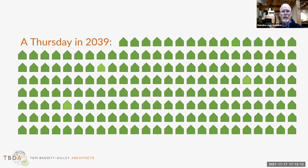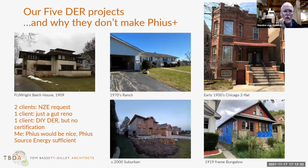And so here's Thursday in 2039, there's 189 houses. So think about what that means for local jobs if you actually get people doing this. Now, each building does not need to be done in one shot. We can do pieces of them as things wear out, and that's one of the things we'll be talking about as we go through here.